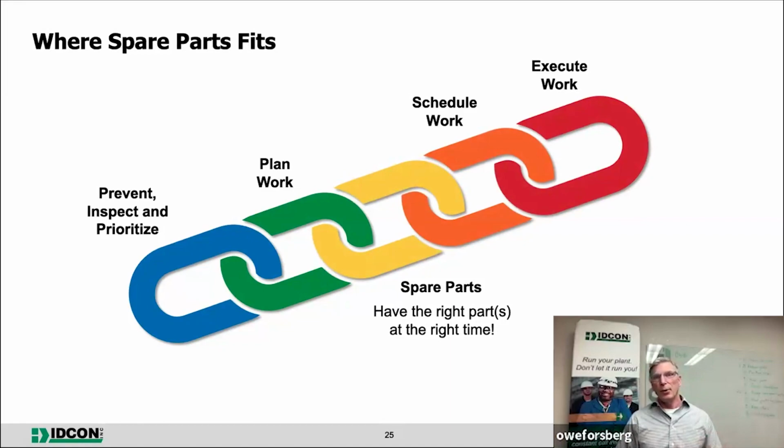If you don't have the right parts for a job, it'll be delayed, and that may not be an effective use of your resources. Having the parts does not necessarily mean that you have to stock them. Think about it that way, if you can get them in time. And there are other ways we can stock them, or somebody can stock them for you.